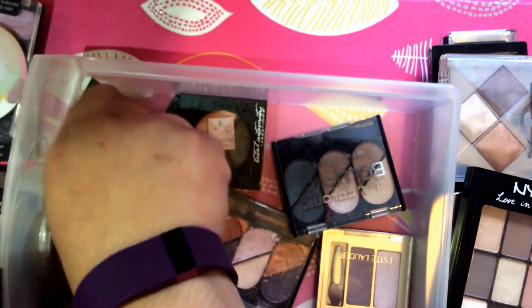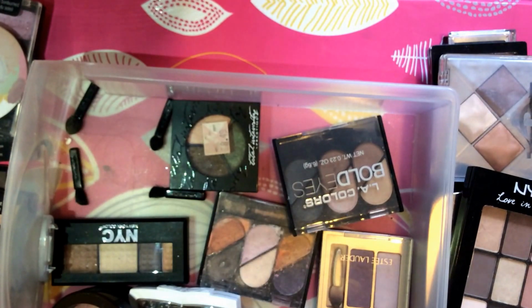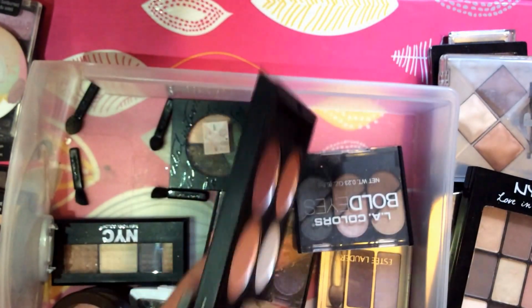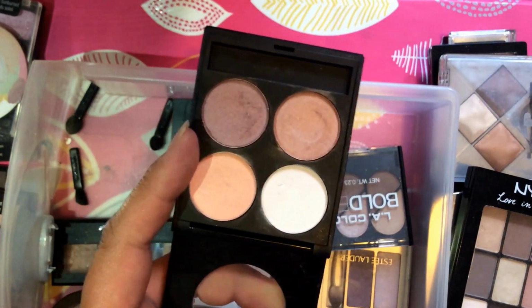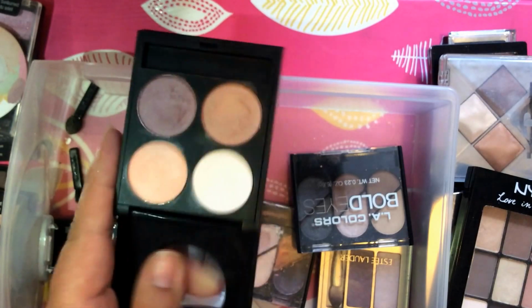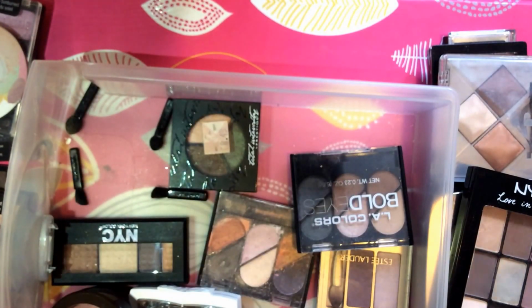Okay, this pops out. I don't even know why it pops out. But I don't really know where I got this. This was like a make-your-own palette at the Dollar Tree. I think they're Makeup Geek, and one is Coastal Scents. I don't remember. But I really do like this, so I'm going to be keeping it.